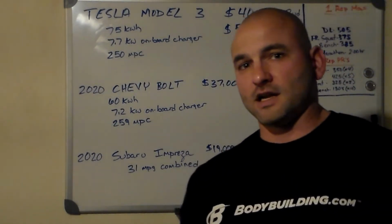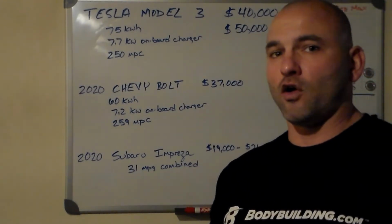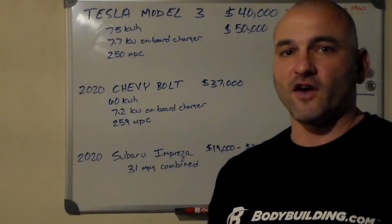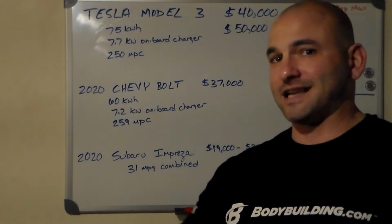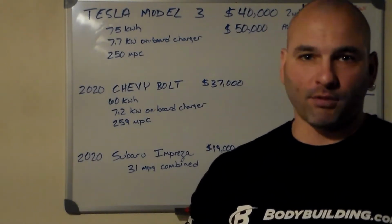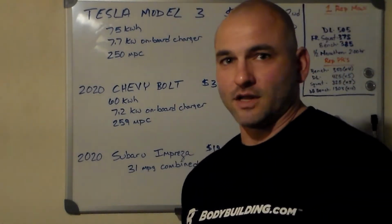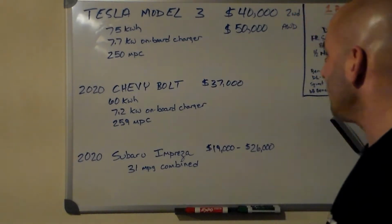The other thing with electric charging stations, they are not all created equal. Not only do you have to find a charging station, but then you have to find one that's compatible for your car. Tesla has their plug, Chevy has their plug, so on and so forth. So it's not just a matter of finding any station, you got to find one that matches your vehicle.